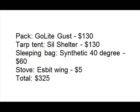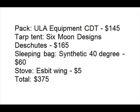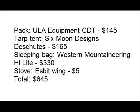What would I do if I had to completely re-equip myself? I looked online and decided I could get by fine with these, and they total $375. And if I bought another Western Mountaineering bag, I would be at $645. The CDT pack and 6 Moon tarp tent, by the way, are so similar to the Gust and Sill Shelter that I expect I could use them almost exactly the same ways.